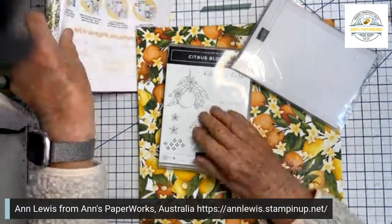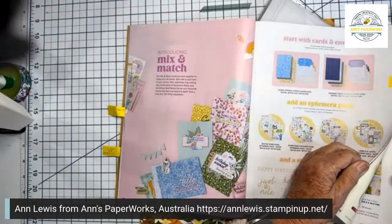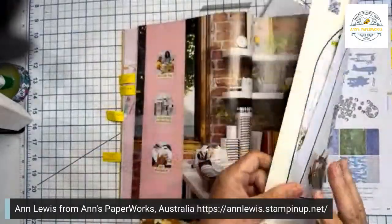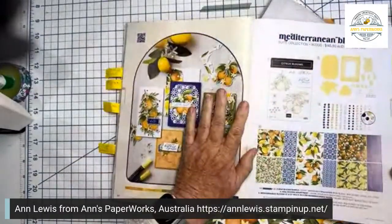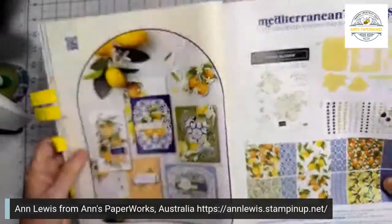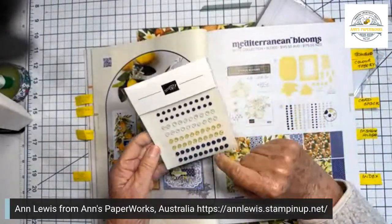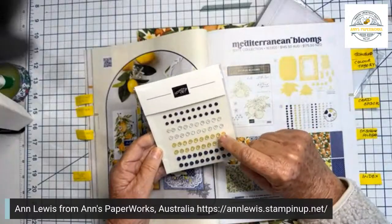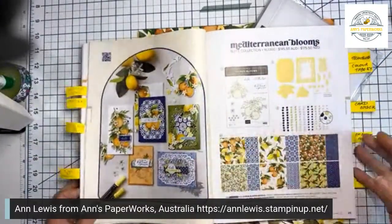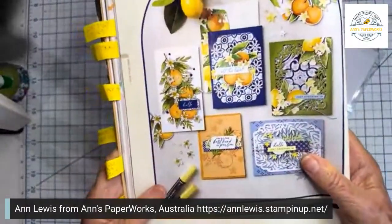I'll show you what some samples are, because I love how the contrasts in paper. Look at this paper. Yay! And it comes with these embellishments. So I love the navy and the yellow tones because that matches here perfectly. And here's some of the samples. So how gorgeous are they?